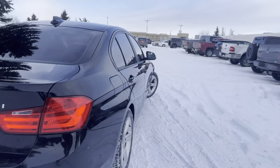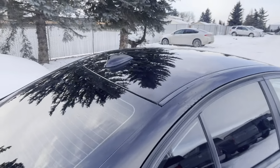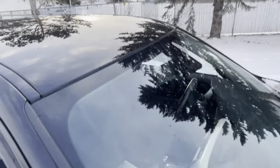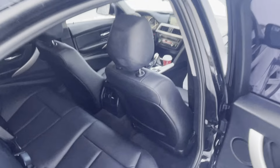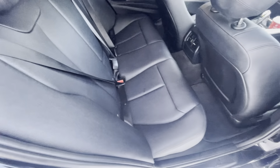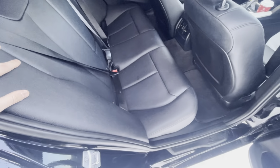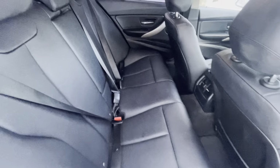But really, side angles, I always like to make sure there's no dents or dings. The roof itself as well. So no hail damage, and the actual windshield itself is clean. But I'll give you a little bit of a view of the back here. So the back, one thing I've noticed, I think it's because BMW seals their leather. I find that the wear in BMW leather seats is very small, very minimal, no matter what the mileage. So it's really nice to see. And obviously, that all notes to the quality that you're getting when you do buy a BMW.